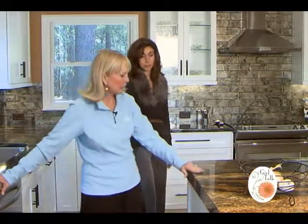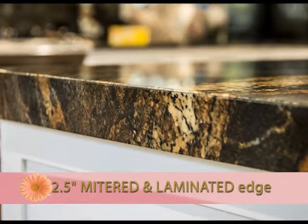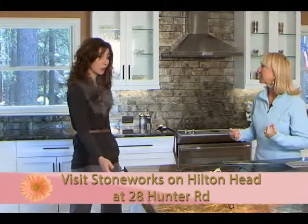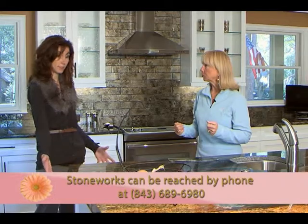What is the edging on this? It's a laminated eased edge. Okay, and I love that look. Aren't you seeing more and more of that as far as edging? We want to see more and more of this. We want to show people that this is what can be done because this makes a great statement. I mean, this is fabulous.